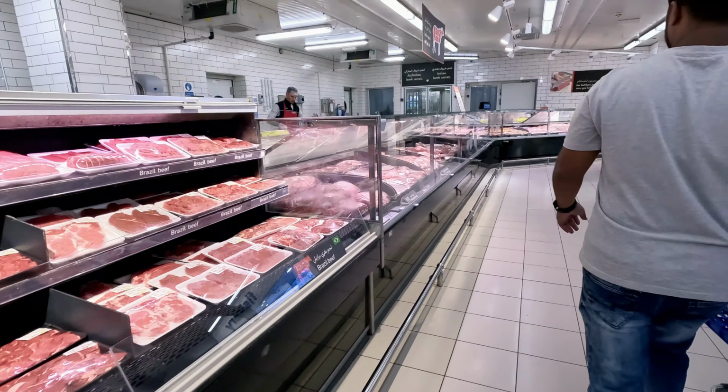Let us take a vegetable. Some green rice. Let's take some greens. This is just 1 dirham. 1 dirham for a bunch. We'll take this also, mint. So 1 dirham each. You can see it's 0.95 AED. We have all types of greens. Spring onion, palak, radish, leaves. Let's take some good palak.